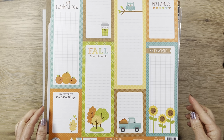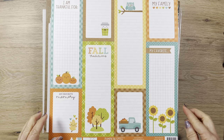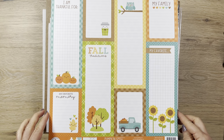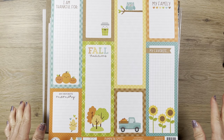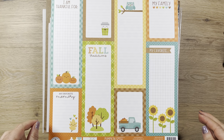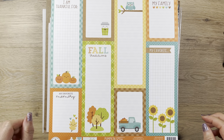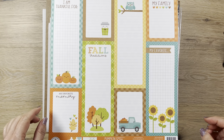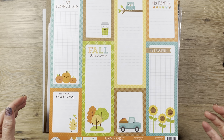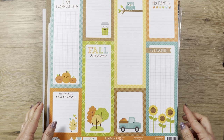Okay, so I'm finally ready to do the second part of my Brutus Monroe haul, as well as some collective haul that I got from Crafts Direct and Joanne. And this is more of my Doodlebug haul, and it's my strategy on how I can start collecting older and current collections of Doodlebug.